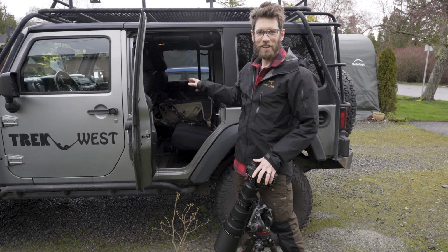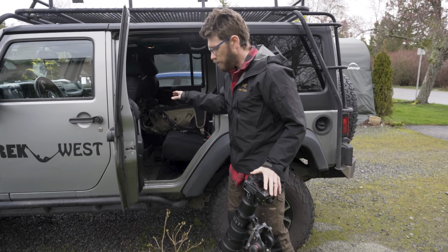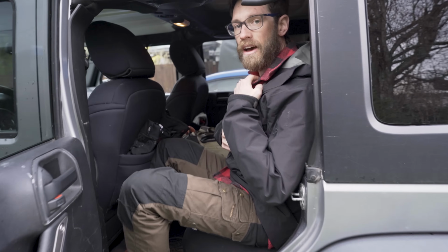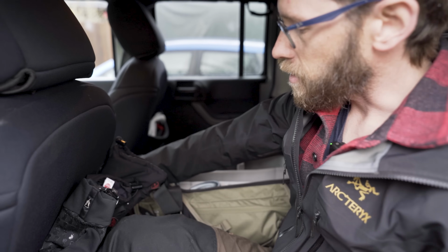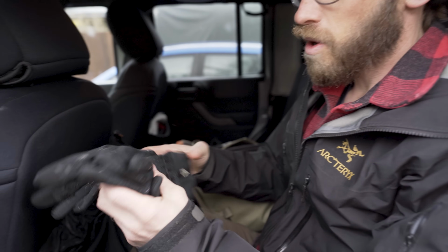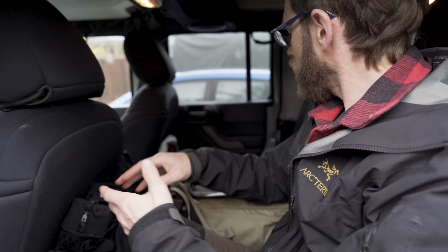This is not the actual vehicle that we went with. It's smaller because it's my Jeep. But basically my setup, if I put this to the side, is really having my camera gear right here. And I have my lenses, extra batteries, that sort of thing. In the front, this is where I put my gloves, say if I need to warm them up or anything like that. They're easy access.